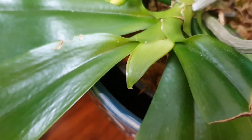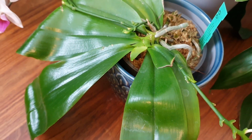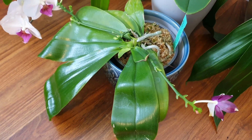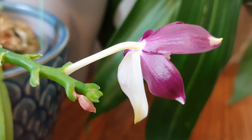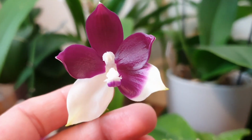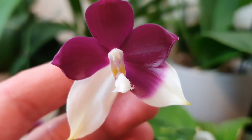Now the second one that I am so delighted to show you, it opened literally the day I am recording this. This is the Phalaenopsis tetraspis imperatrix Red Panda. Now I really wanted a Phalaenopsis tetraspis C1, which is a red and white full petal type, and the panda is supposed to be more red.